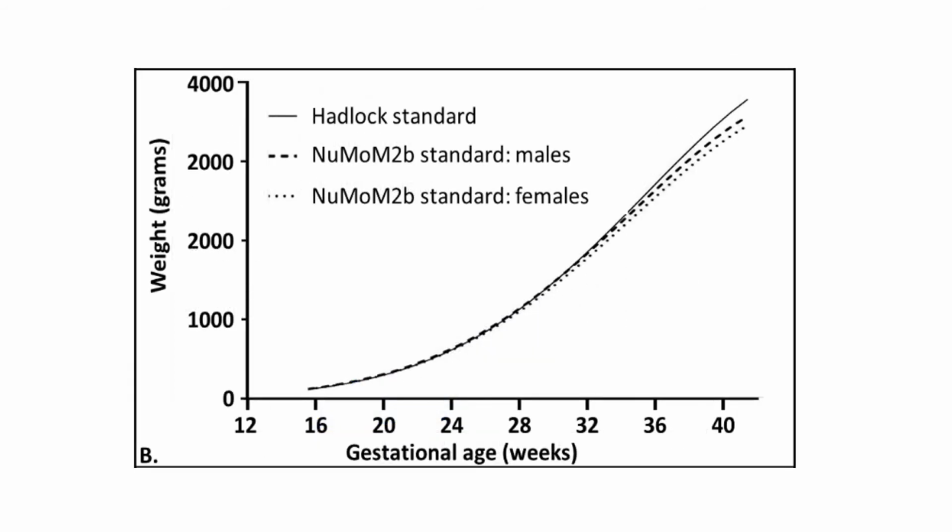These are the smoothed curves from the data that plot the known Hadlock standard, as well as the male and female specific standards derived from our data. You can see that the Hadlock standard expects fetuses to be larger than both the female and male standards from this cohort. And you can also see that the male fetuses in the dashed line are larger than the female fetuses in the dotted line. And that appears to be a small difference, but it is statistically significant. And if you're wondering whether such a visibly small difference can make a difference clinically, I will show you.